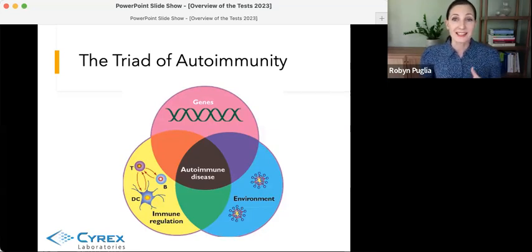So Cyrex is a functional immunology lab that is investigating environmentally induced autoimmunity. So we have a strong focus on the environmental triggers and the immune system dysregulation and barrier permeability.